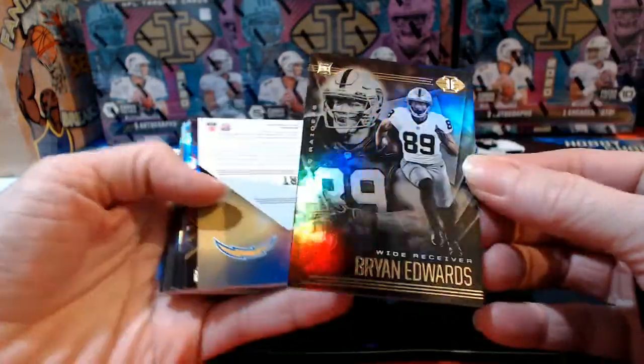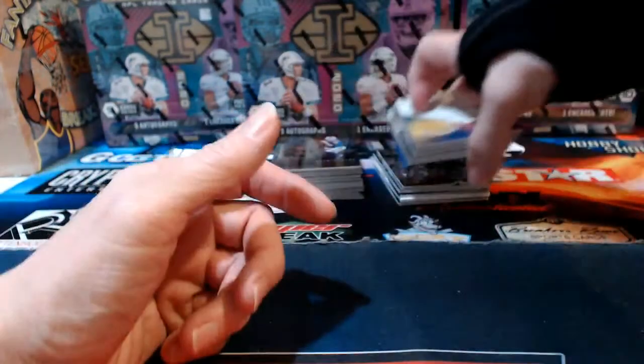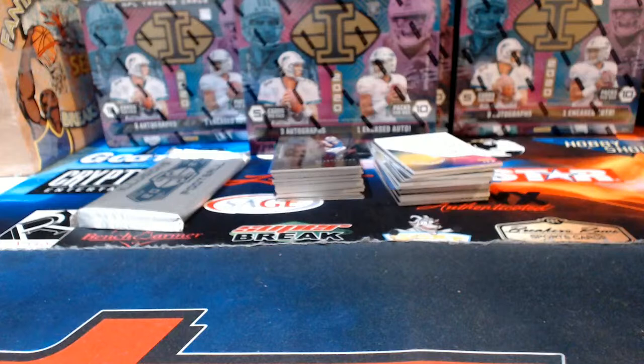So this is what our base cards look like. Pretty simple. We're not going to worry too much about those or dwell on them very much because, well, there's not a lot to see there other than the player that's on it.